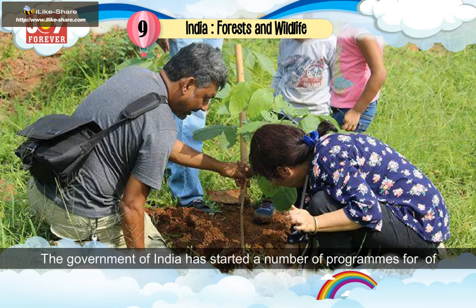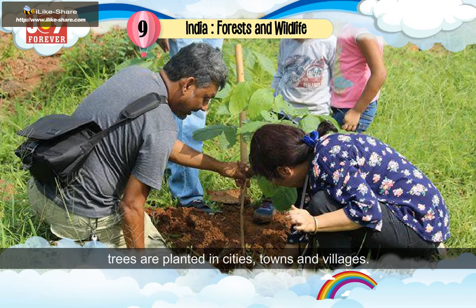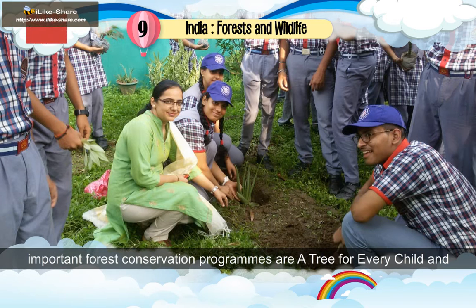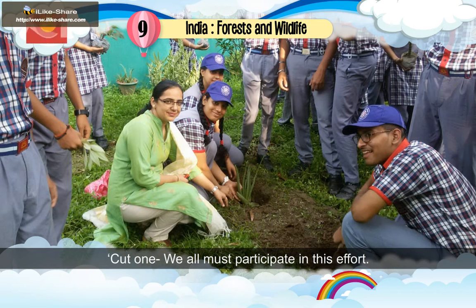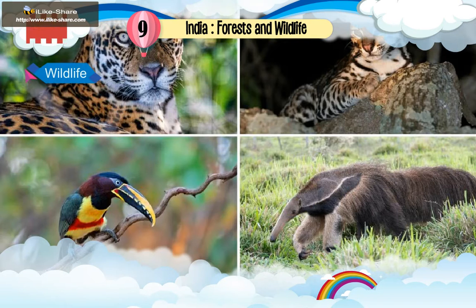The Government of India has started a number of programs for conservation of forests such as Van Mahotsavs. In them, a large number of trees are planted in cities, towns and villages. The students are also encouraged to take part in them. Some other important forest conservation programs are A Tree for Every Child and Cut One, Plant One. We all must participate in this effort. You can plant a new tree on your each birthday. This will be your return gift to the world on your birthday.